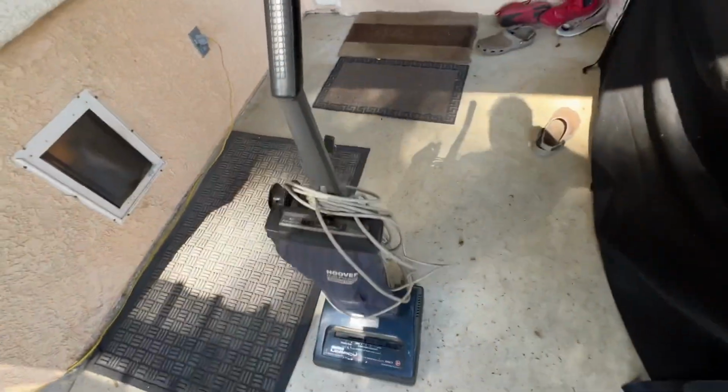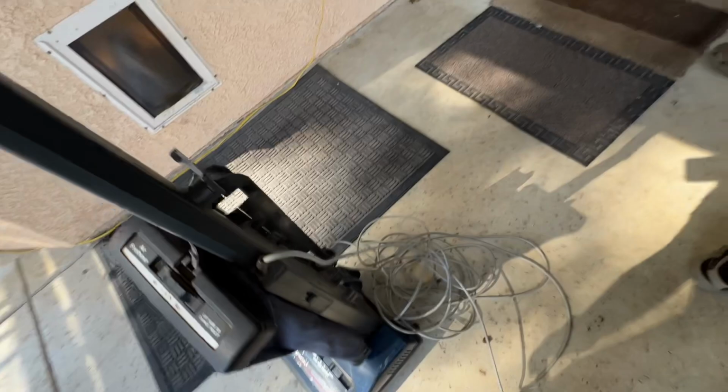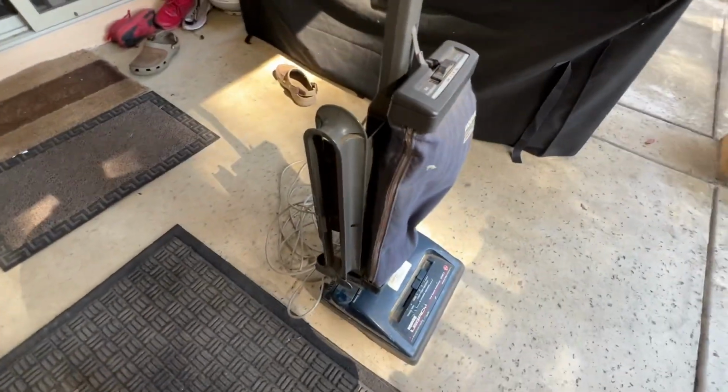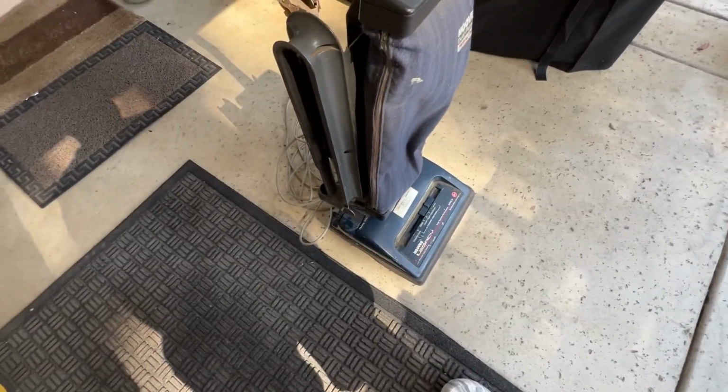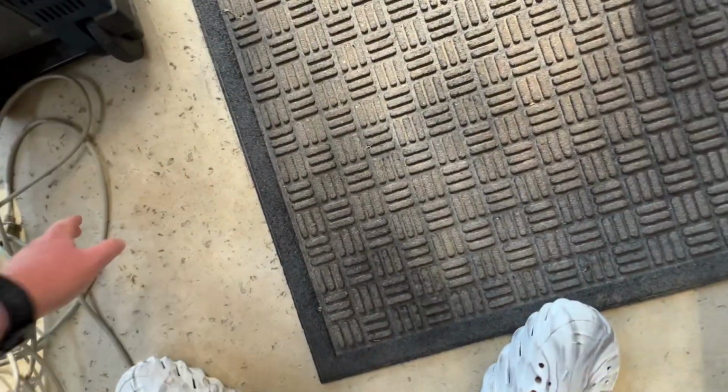And for some reason, they don't have the cord wrapped around the hooks. They just have it wrapped around the machine, which is typical of commercial or hotel duties. Maybe they were using this in some kind of work environment, not really at home. Yep, and there's no hose with it, but it doesn't really matter because this hose doesn't work that well anyways. But let's see if we can get it to do something.